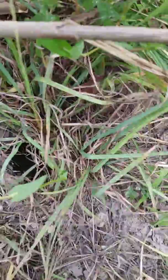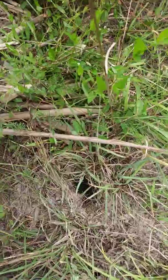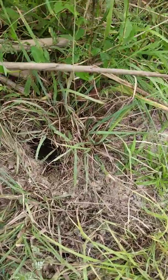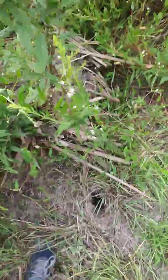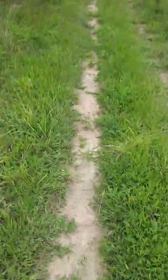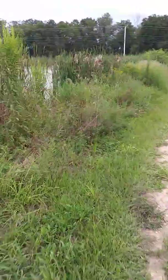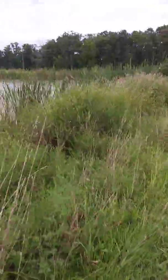Now, I am not too familiar with a bank den. I usually just trap the huts. So, any of you more experienced people, if you could tell me if that's a bank den, or if you know what it is, if it's not a bank den, just let me know, because I'm fairly new to this muskrat thing. I've only been doing it for a year or two.